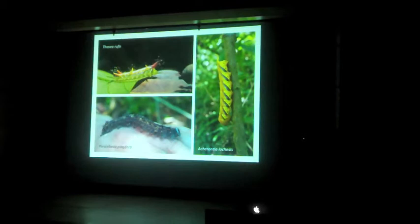Particularly interesting, this Thosea is a stinging caterpillar. And I found it because I brushed past a leaf it was sitting on and ended up with welts on my arm for a week. It's a really nasty sting. And this fuzzy caterpillar on the bottom here is a favorite food of those macaque monkeys. They can't eat them because of the hair, just straight out. So they take them and they rub them in their hands to get all the hair off, and then they eat them like hot dogs.